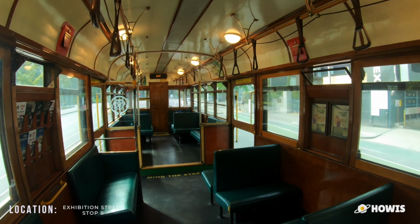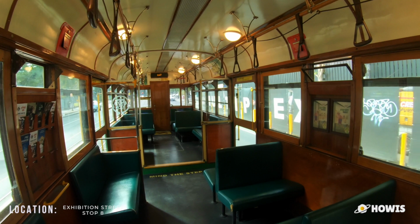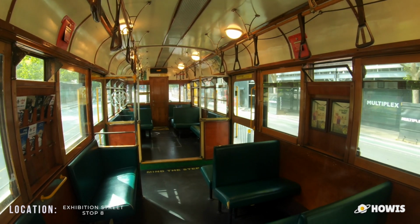Next stop, head down Exhibition Street for Her Majesty's Theatre with its stunning Art Deco interior, as well as the Comedy Theatre. The free tram zone covers Melbourne's CBD and Docklands.